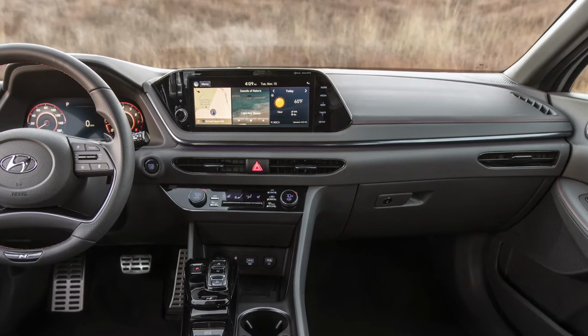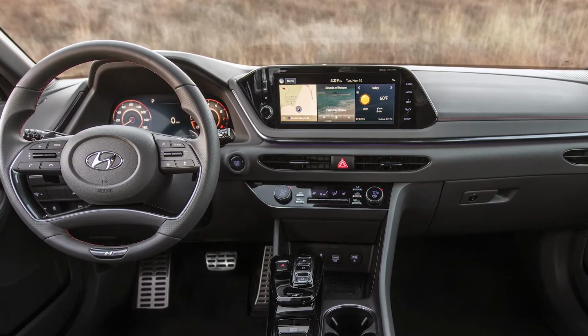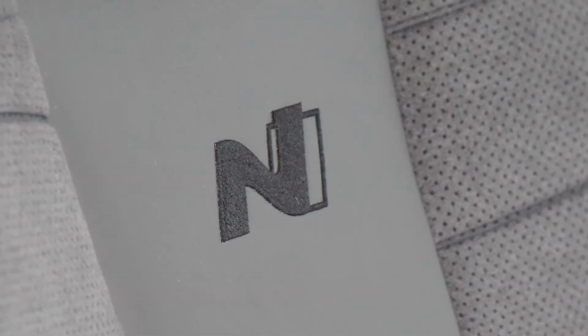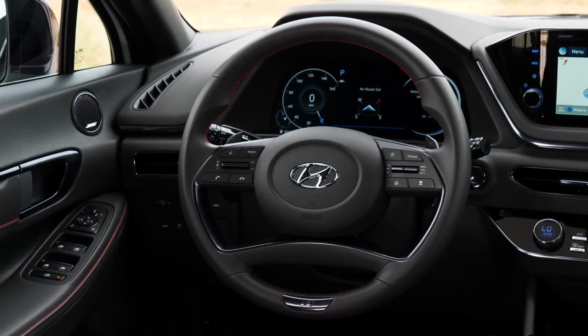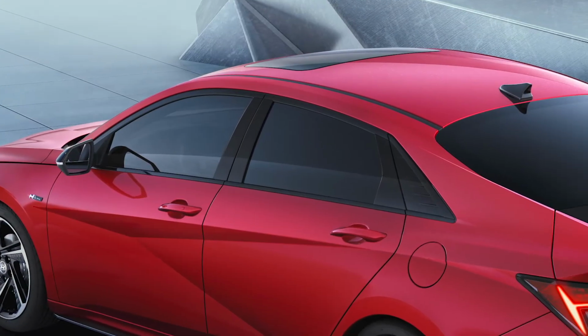The inside of the vehicles remain much the same as the regular versions of the Sonata and the Elantra, but you do get some very spiffy sport seats, which I have to tell you feel and look good. They are N unique Dynamica leather seats. It also has a 10.25-inch navigation screen, a 12.3-inch digital gauge cluster, Bose premium audio system, and a panoramic sunroof.